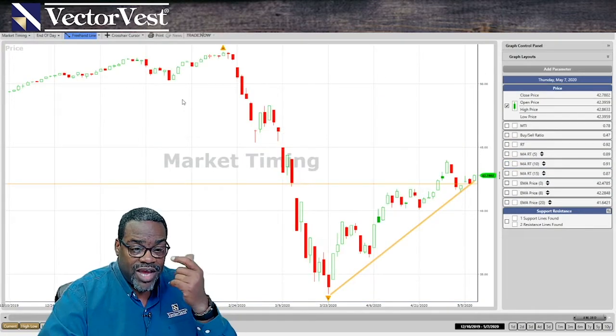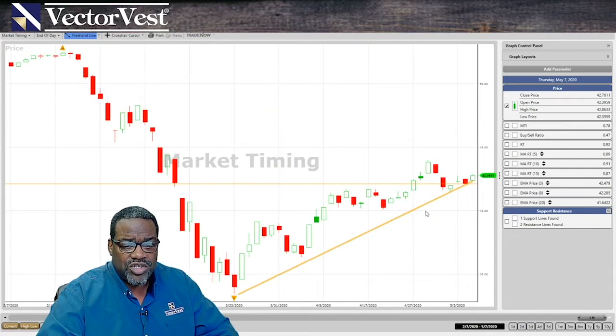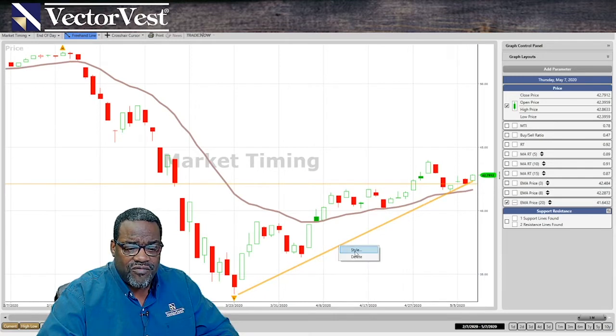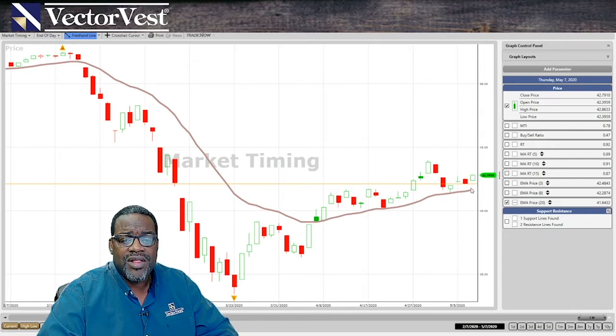Looking at our market timing graph over the last 3 months, put it on the last 3 months. What's it doing? Still moving higher. Even on the pullbacks, this trend line is holding. Can I put the 20-day exponential moving average on it? Sure can. Let me make that line a little darker just so that you can see it. Here's the 20-day exponential moving average on the VectorVest composite. If I don't want to use the trend line, how about it serving as a good level of support as well?